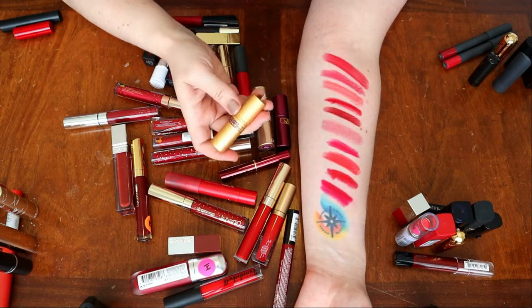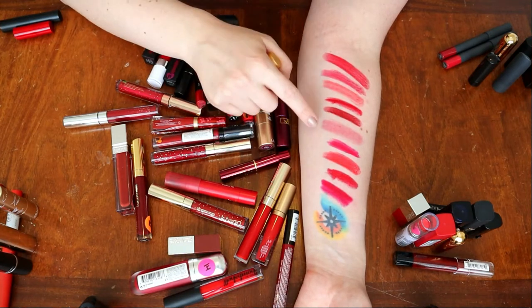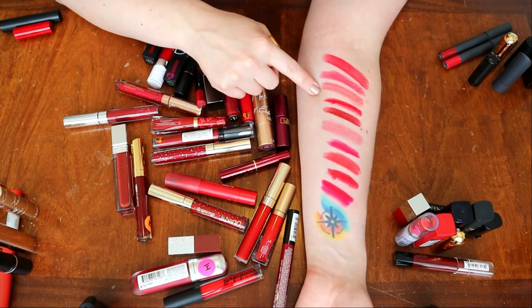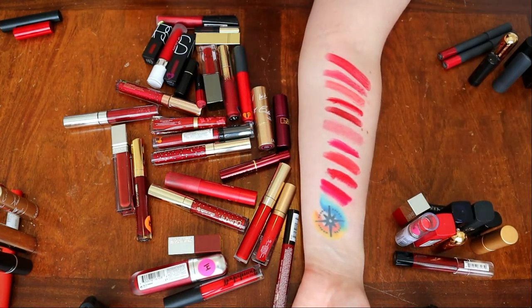This right here is from Lipstick Queen. This is in the shade Saint Red. I think it's going for kind of a similar vibe to the Ilia right here, but I don't really like the color. So that's gonna go ahead and go in our declutter pile.